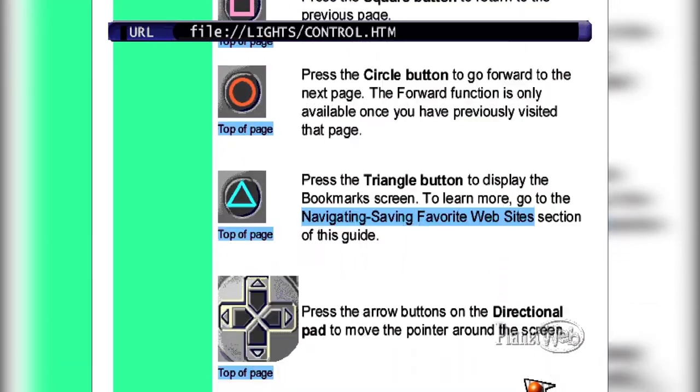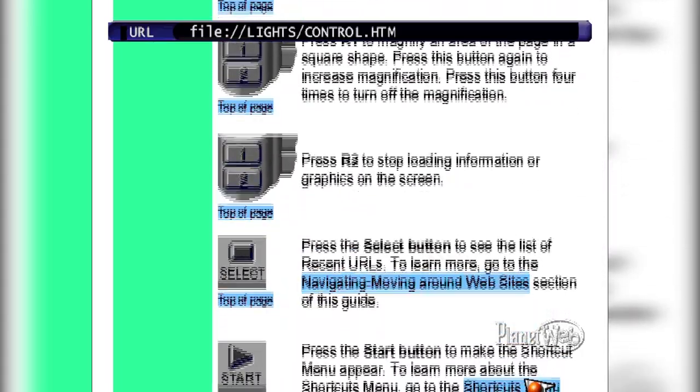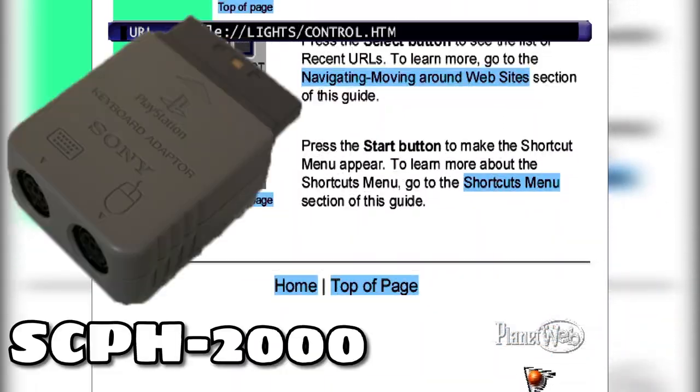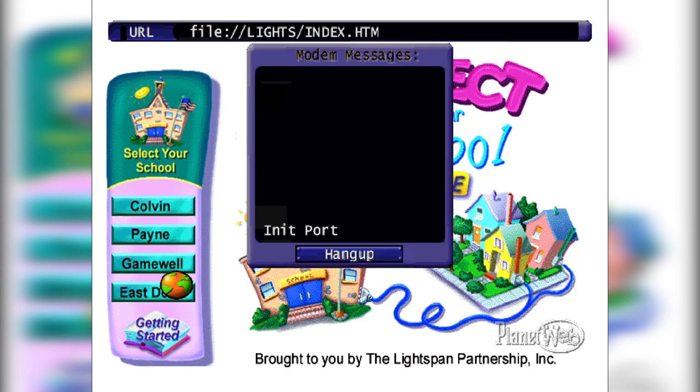It looks possible that Sony planned to make a push for the PS1 to go online, as they prototyped this keyboard and mouse adapter, which even has a Sony serial number. But let's be honest, it wouldn't have been very good.